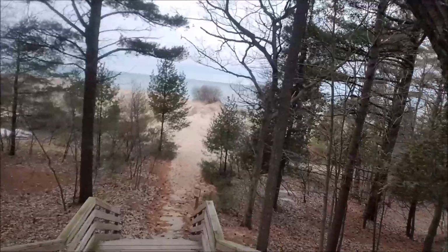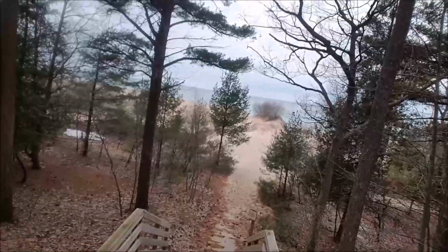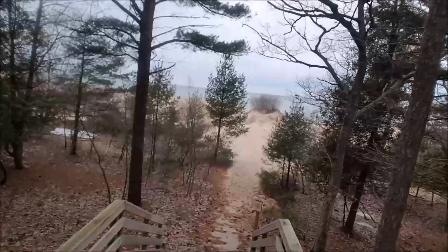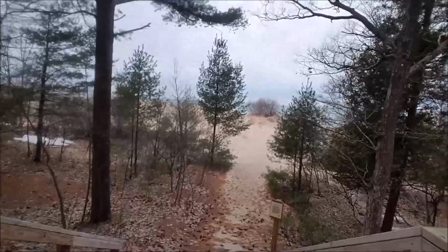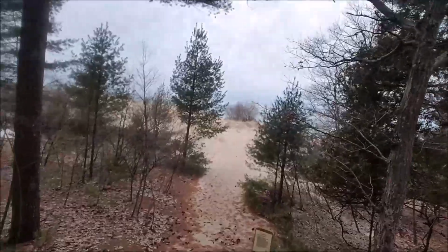Got some fancy stairs, which you know are fantastic, but after hiking with some backpacks on, I'd rather have a nice gentle hill. Yeah, these stairs are not as great as I thought they'd be.